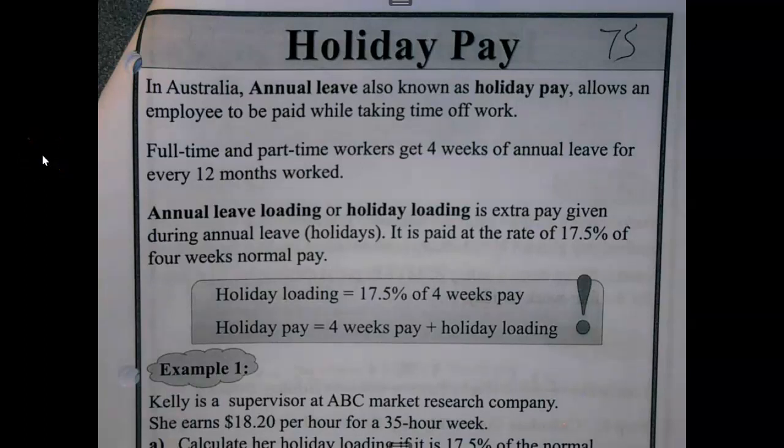So today, our final regular topic of our paycheck unit, before we start heading to the ever popular taxes next. We're going to hang out there for a while, 'cause there's a lot of those. So even though this says on here that we're looking at Australia, annual leave, holiday pay, let you be paid while taking time off of work.